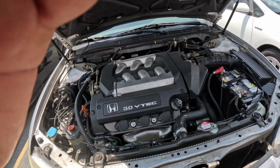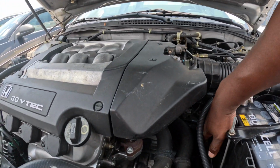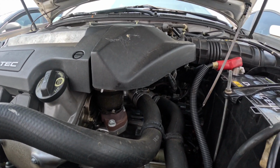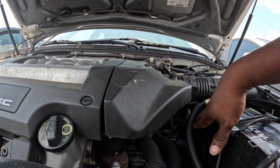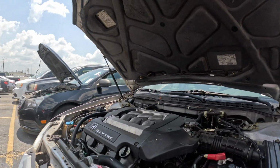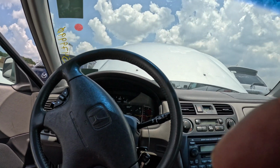One thing, you gotta check the transmission fluid in these too. I know I ain't got it running though, but one good sign is you don't want them buying when it's blood red, like somebody just tried to change it. But let me do a little bit on this. I'll be back. All right, so we gotta check this thing out thoroughly, y'all.